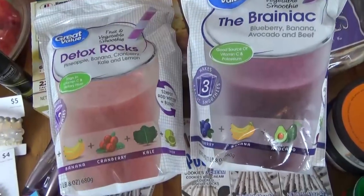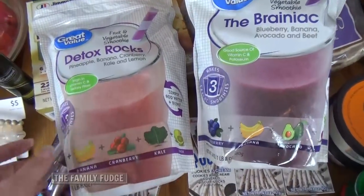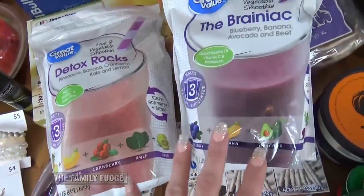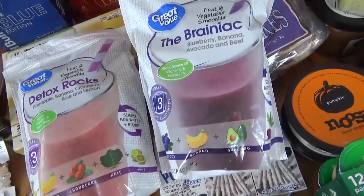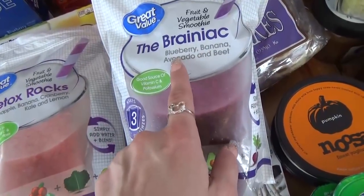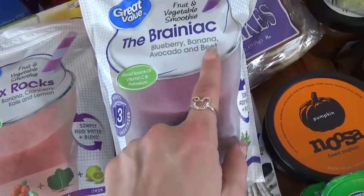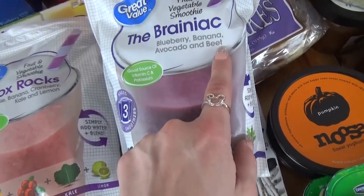So these smoothie packs are interesting because in this bag, there's actually three individual bags. So we don't have to make a ton. We just have to make one for whoever wants one. This is the Brainiac one, which has blueberries, banana, avocado, and beets. Hopefully it's not gonna be too beet flavored.